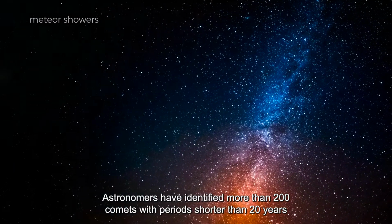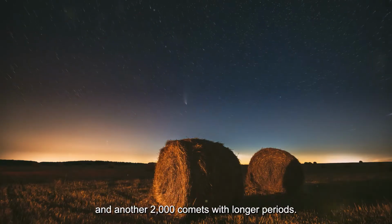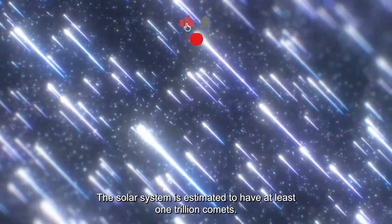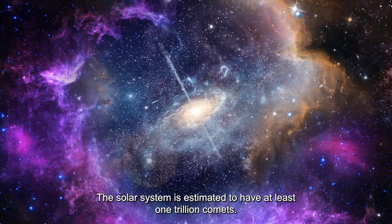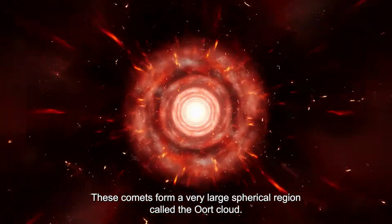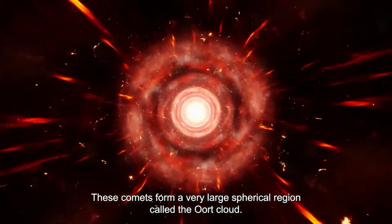Astronomers have identified more than 200 comets with periods shorter than 20 years and another 2,000 comets with longer periods. The solar system is estimated to have at least 1 trillion comets. Most of these nuclei do not travel close to the Sun and remain unknown. These comets form a very large spherical region called the Oort cloud.